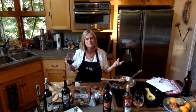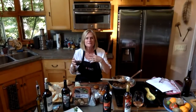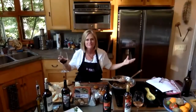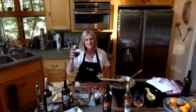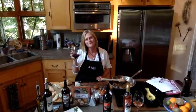So instead of having one clone of Markus Bokisch, you have Markus, Liz, Elyse, Rich, Christine, D'Angelo, Meme. You've got everybody in this room in one vineyard, and it makes a much better wine because of all those layers of characteristics. So that's one of the things that makes our Tempranillo so special.